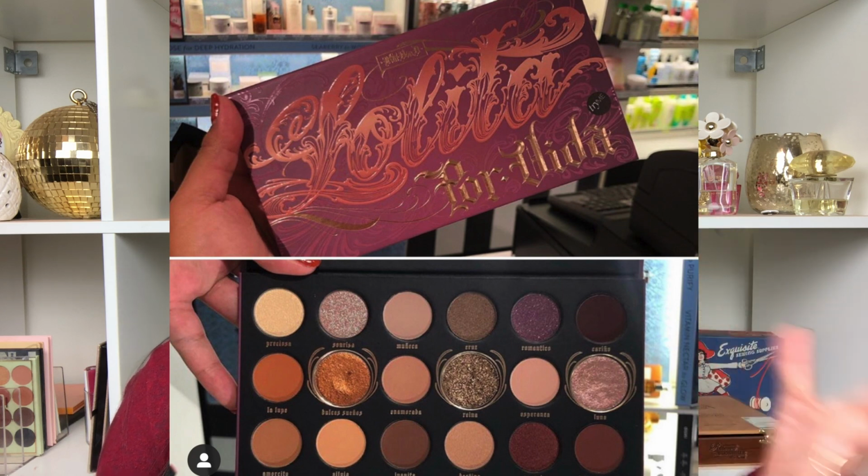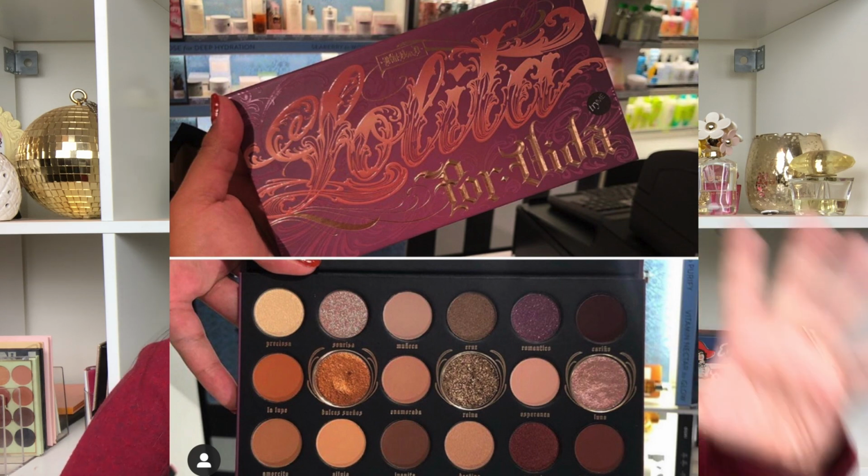Kat Von D, yet another rendition of the Lolita palette. This one is a little bit bigger, 18 shades for $49.50. Not bad. But I don't know, not impressed. It's purples, maybe burgundy, lots of transitional browns. It looks like a shimmery purple, a dark shimmery plum, another plum, and a brown. I don't know. No, I feel like I love me a good mauve. I love me a good burgundy, but it was like 1, 2, that's it, and then browns.